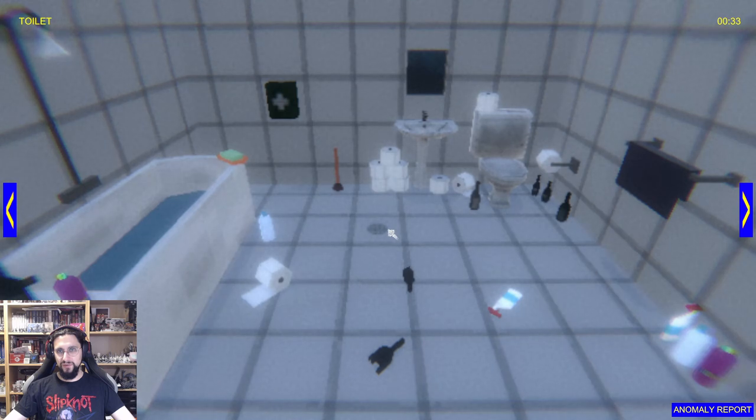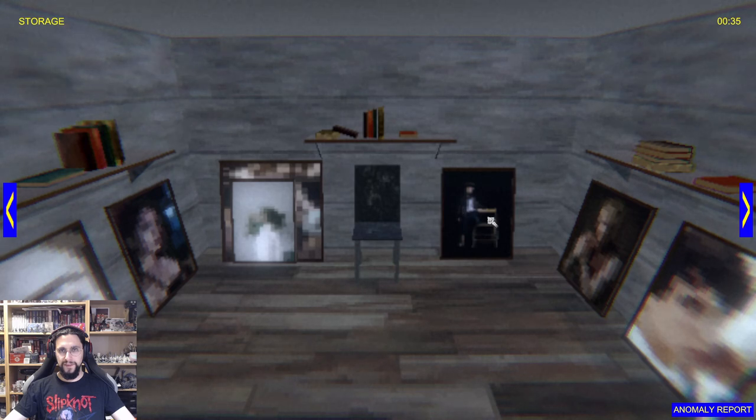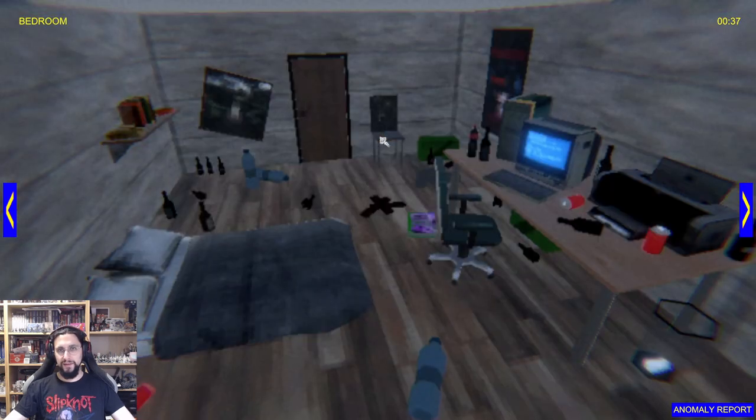Yes, 10 pieces of toilet paper. No. 2, 4, 9, 10. Okay, yeah, 10. Nothing changed here. This still looks weird to me. Oh no, the box. I think they're correct. This green book here. Wait, wait.